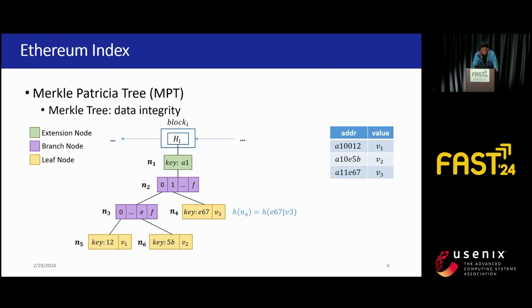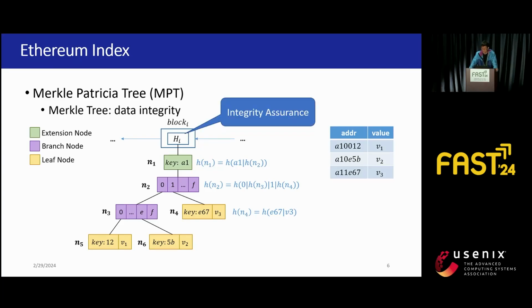Each node is extended with a hash value. For a leaf node, the hash is computed using its content. For an internal node, the hash is computed using its content as well as its child node's hash value. For instance, the hash of node N4 is computed using E67 and its value V3, and the hash of N1 is computed using A1 and its child hash HN2. Owing to the collision resistance of the hash function and the hierarchical structure, the root hash ensures the integrity of the indexed data.